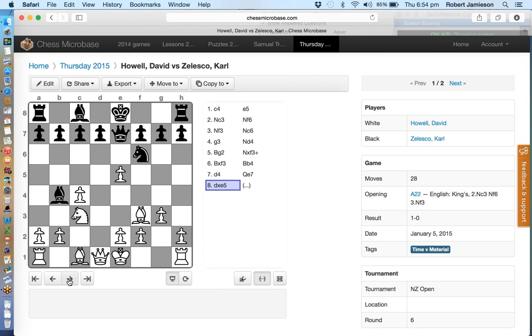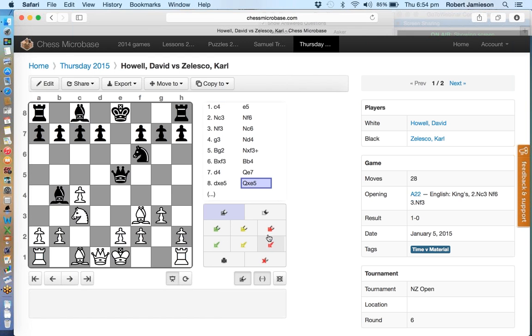No, he's taken the pawn. All right, pawn takes, queen takes. So now White's probably got more space because he's got rid of Black's centre pawn. But Black's ahead on time because Black's got 1, 2, 3 pieces out, and White's only got 1, 2. All right.